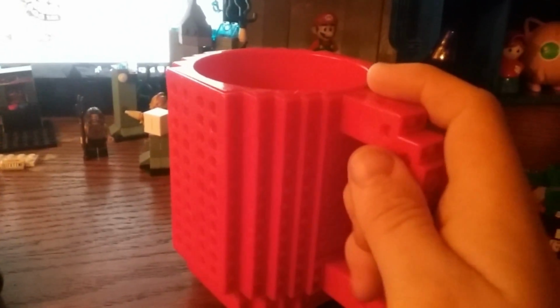You see, here's my desk. Mostly just clean. My Lego mug. My mom got me it for Christmas, not last year, but the year before that. It's pretty cool. It actually does work. I drink coffee out of that. It's non-stop. Legos on my desk.